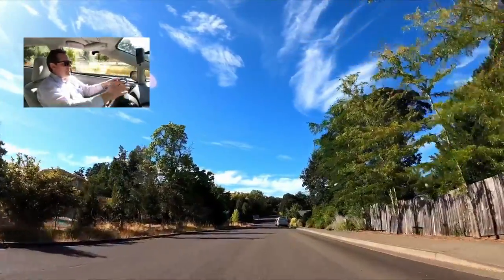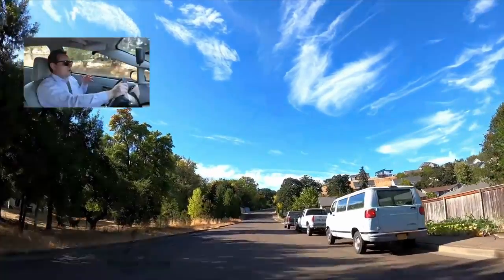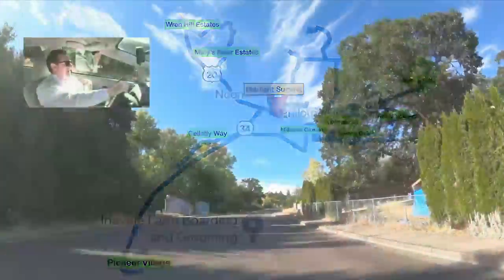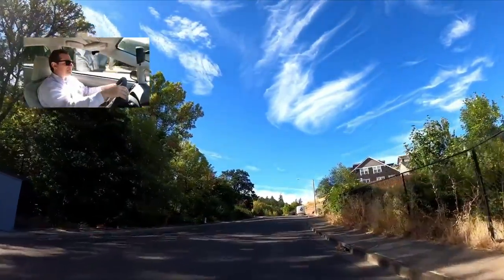Now we're gonna go up into Starlight Summit. Starlight Summit is the neighborhood that I mentioned earlier in terms of bookending Philomath on the west end. We saw Neabeack Hill, Benton View on the east end, and this is Starlight Summit on the west end, or Starlight Village.